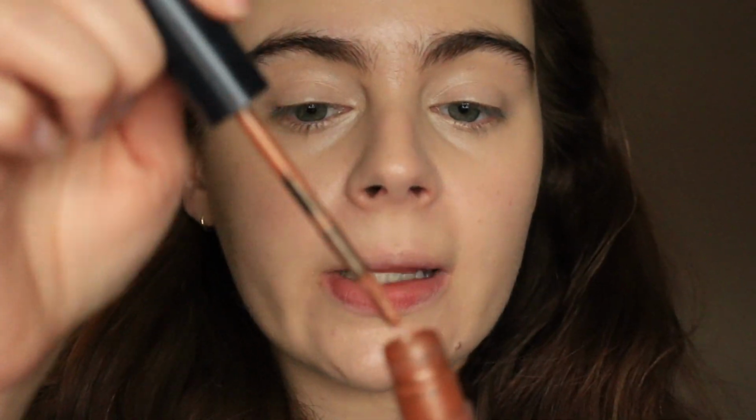It's incredibly liquidy. You can apply it just with the doe foot and blend it out with a finger. But what I'm going to do is apply it with the doe foot and then use a brush. Make sure that you're always holding this product upright. That's very important because it will spill out of the top. Unfortunately, just the packaging design, you have to always keep it upright.